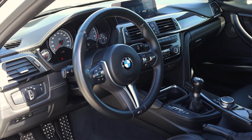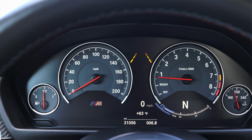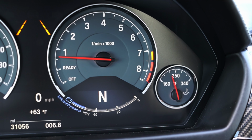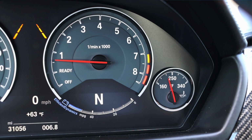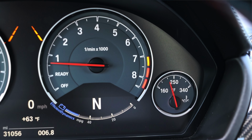With that out of the way, let's talk about the interior. Well, in front of me, I have four gauges, very, very BMW in here. On the left, I have my fuel, then I have my speedometer, and on the right, I have my tachometer and oil temperature. Interestingly enough, it is the oil temperature and not the engine coolant temperature.